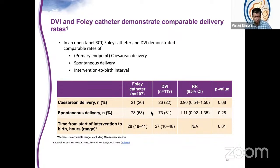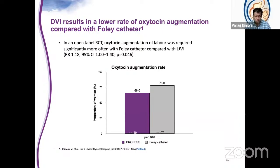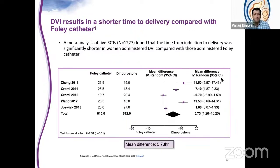Spontaneous deliveries were also more in the Foley's group, of course, and the time from start of intervention to birth was more or less same. There was a slight advantage with the DVI. So DVI generally results in a lower rate of oxytocin augmentation compared with Foley's catheter. Now here we have to remember that cervix does get ripened with mechanical methods, but the contractions generally are not initiated, where the prostaglandin insert will also help in initiation of contractions, and then the requirement of oxytocin may not be as much.